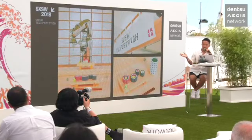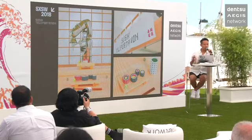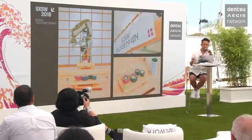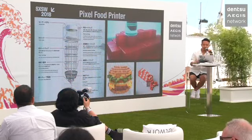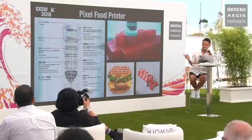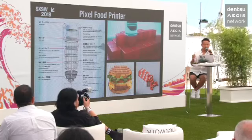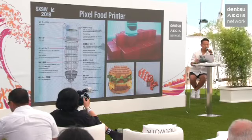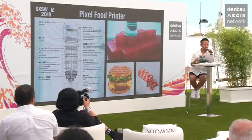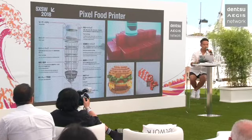Here's a close-up. The sushi counter looks just like a typical Japanese sushi restaurant, but instead of a human chef, the robotic arm sits at the back of the counter and creates the data sushi. We call this printer the pixel food printer. As you can see in the picture, we break down a meal into small cubes of data, just like a low-res image. Every pixel can have different taste and texture in theory. And by accumulating these tiny pixels, we would be able to print out food with complex texture.